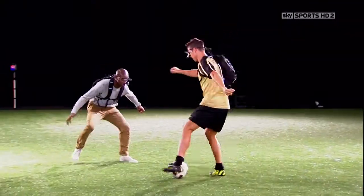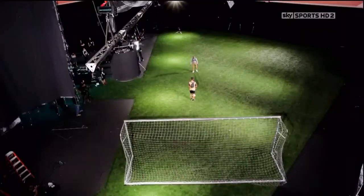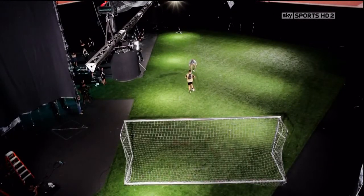There's no doubt that Ronaldo's feet are fast and effective, but what part does his mind play in this ability? The eye trackers show intriguing results. On the replay, the little red dot shows exactly what Ronaldo's looking at.